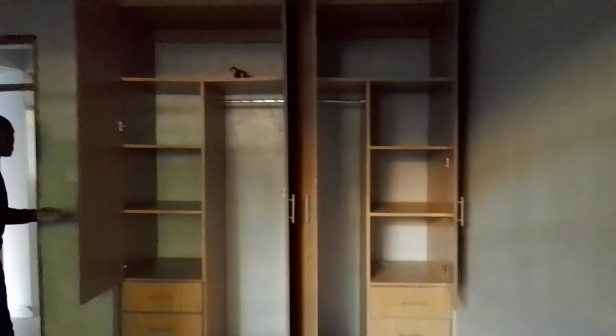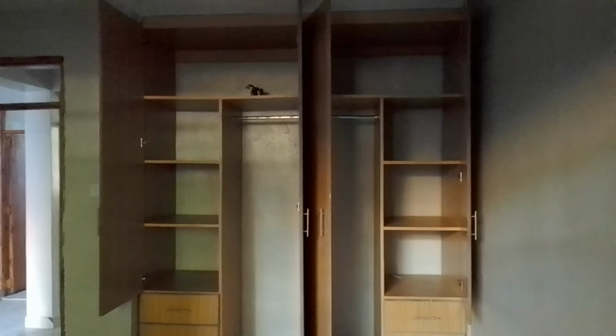But at least for storage, very nice. And also for space, they have been very generous. These houses are quite big and worth every coin.